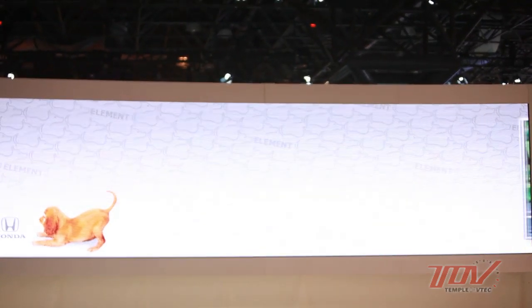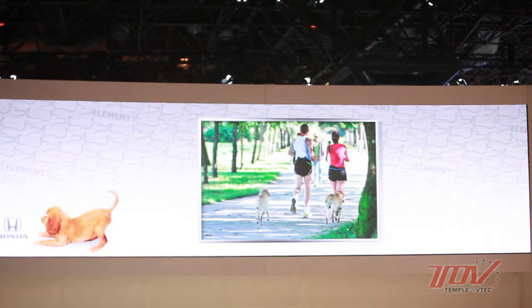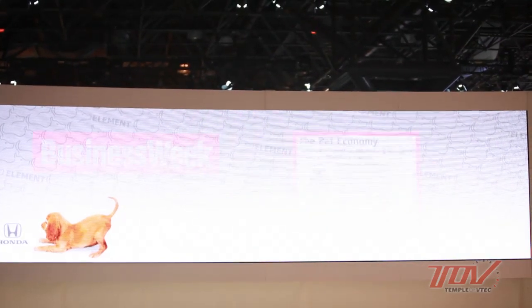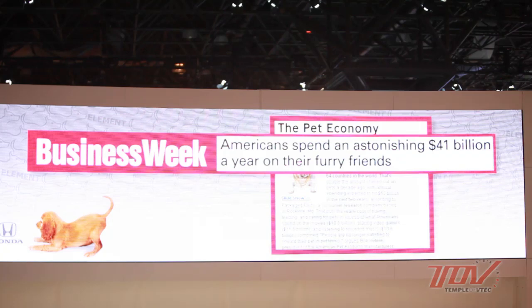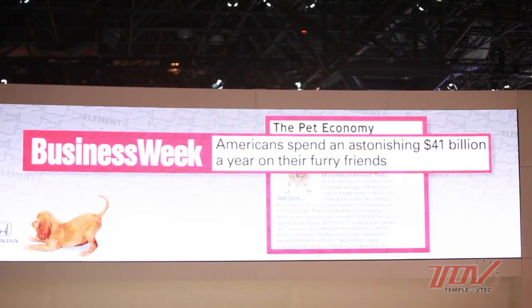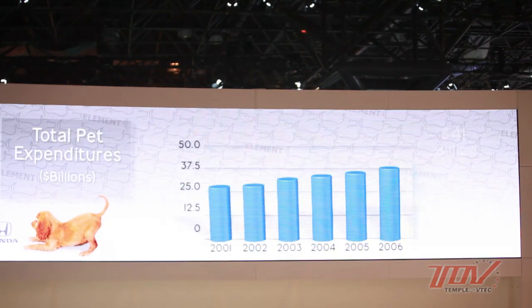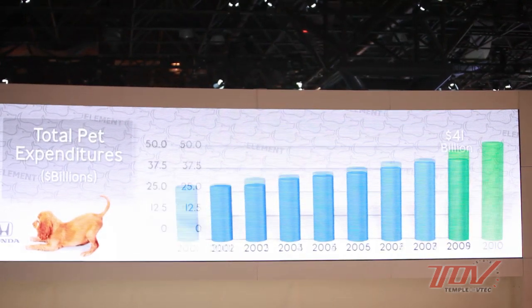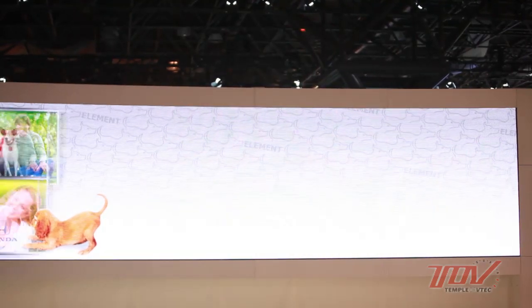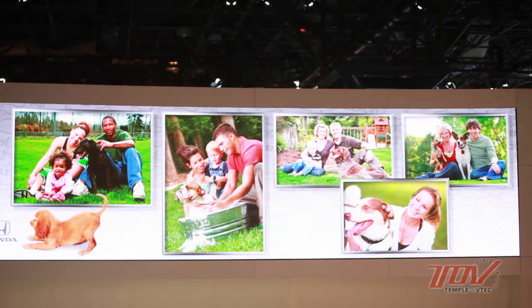Additionally, pets have become more like family, more important to households than ever before. Business Week recently found that Americans spend over $41 billion a year just on their pets. And that number is expected to grow to $52 billion in just 2 years. So the market was telling us something, and so were our own customers.